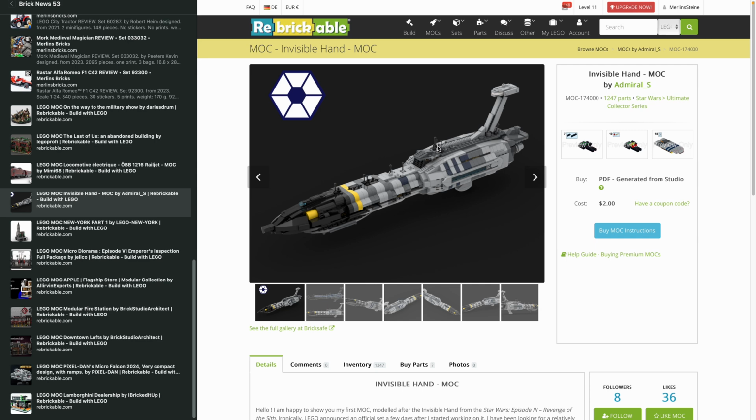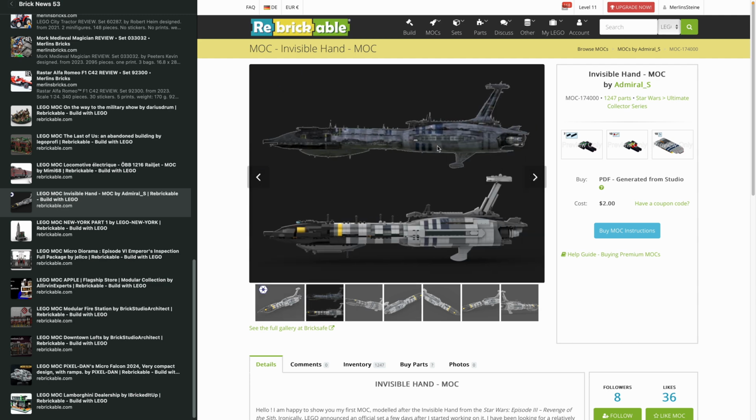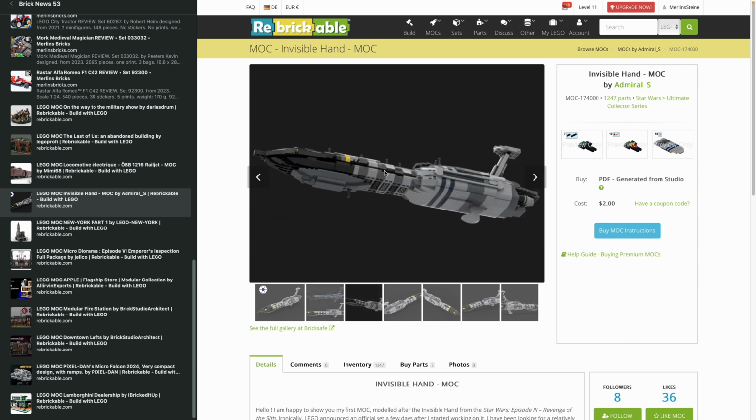And then we come to the Invisible Hand. So why is somebody doing a mock? Because Lego is releasing a set very similar to this one a couple of weeks from now. The Invisible Hand by Admiral S. The designer wrote in here that he just started with it, and then a couple of days later, the announcement came around.